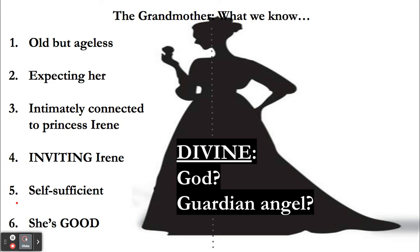Inviting Irene, right? The grandmother's inviting her in, just like God's just sitting at the door saying, come in, come in, come in. Just step through the freaking door. Come on, right? Self sufficient, of course, right? The grandmother doesn't need anybody, right? She is whole, right? Just like God, she's whole and she's good, just like God, she's good, right?